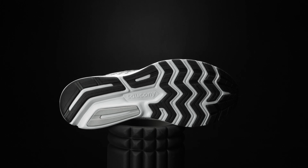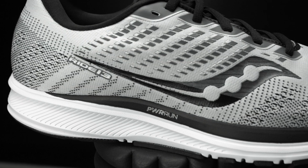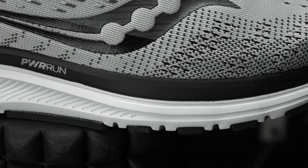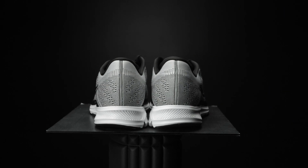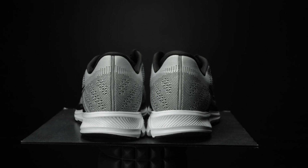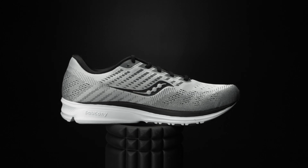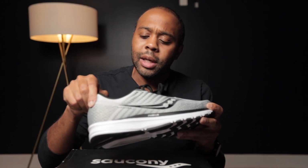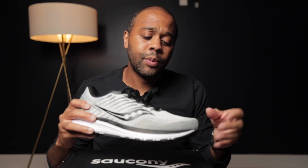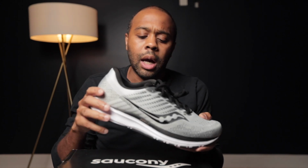And so starting with the outsole, you've got a decent amount of rubber here, less than the Triumph, but more than the Kinvara. You've got Power Run midsole throughout this shoe, not as much cushioning in the toe or in the heel area, but for those of you that don't like max cushioning shoes, then this shoe is pretty much going to be a godsend for you. The upper seems to be like a medium level of overall cushioning. In the heel, the toe box is pretty generous. And then you've got these pseudo velvet laces.